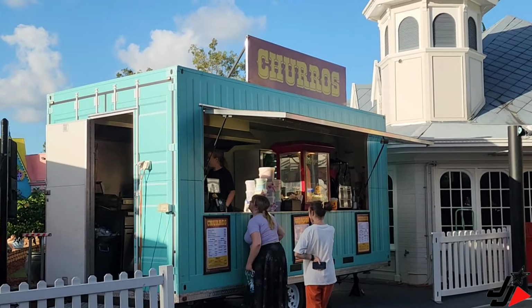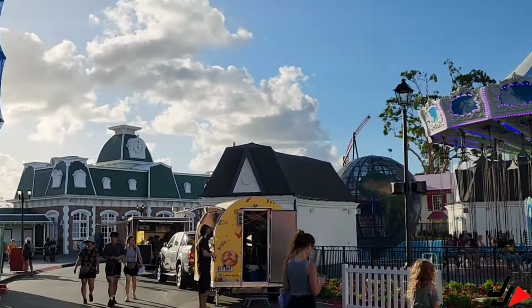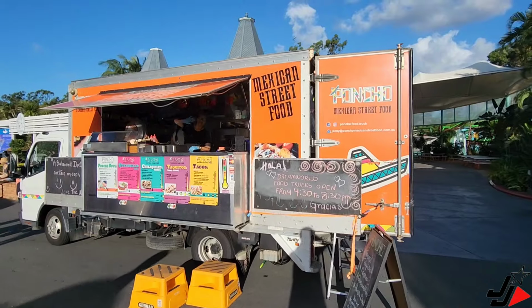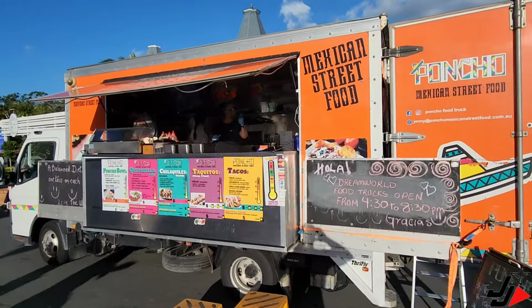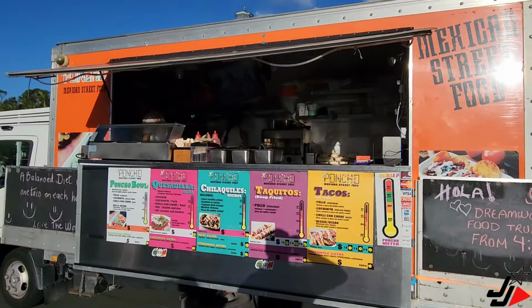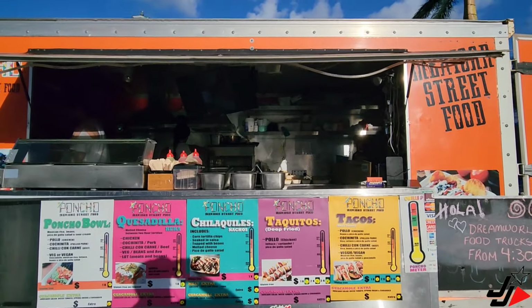And obviously we've got the Charo stand currently here while they're doing renovations on the Charo stand and Dreamworld buildings for a couple of weeks. And we've got some Mexican street food as well. Make sure you check out these guys at the Night Markets, Poncho Mexican street food. I've had this before and it's absolutely awesome.